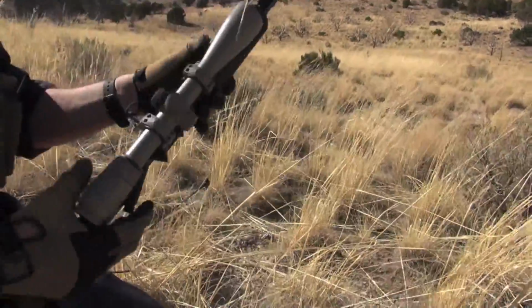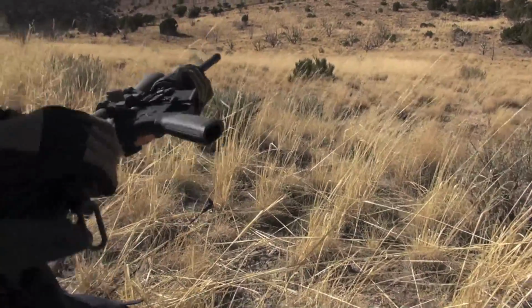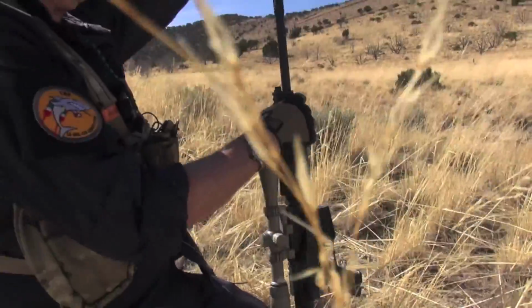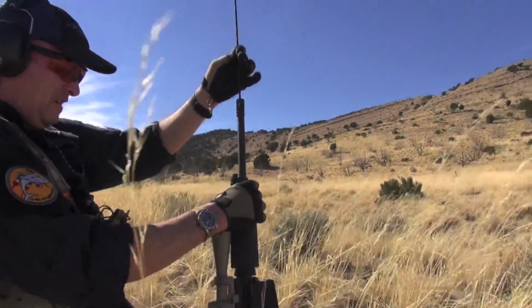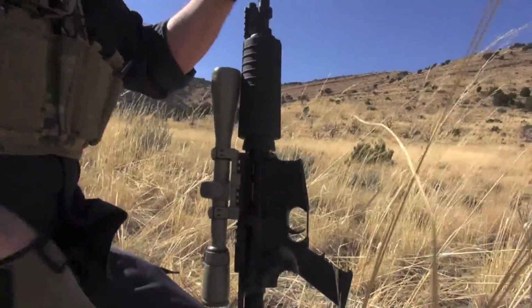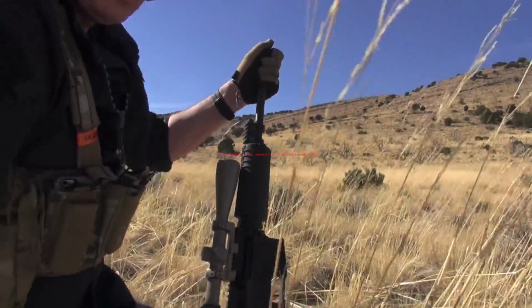I've come to expect with some piston-driven ARs that with steel ammo, it doesn't expand to grab onto the case walls. And there's chamber dimensional issues. This is a 5.56 chamber, by the way. Yeah, I kind of expect that it'll be hit and miss. The SR 5.56 was hit and miss. Some other piston ones I've tried were hit and miss.